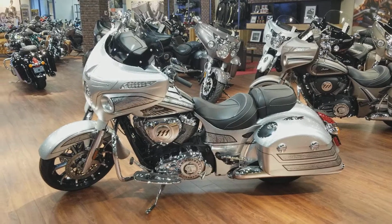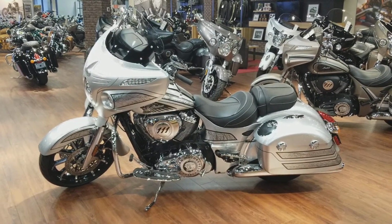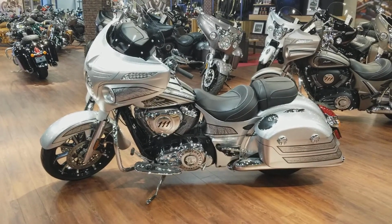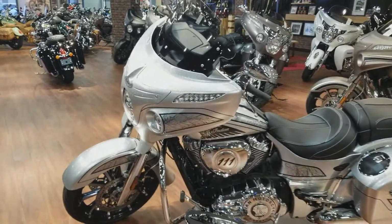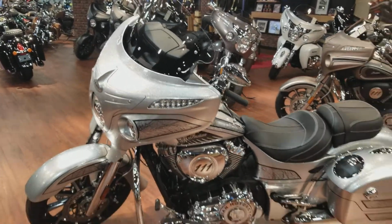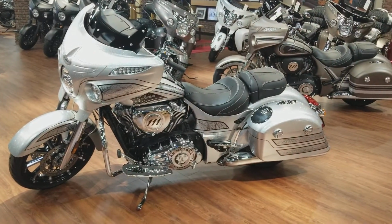The riding season has arrived at Pro Caliber Vancouver. We're over here on the Pro Caliber Indian motorcycle side, and we've got a very special bike. We've got a limited edition Chieftain. This is a very limited production bike with a custom paint job. You can see it's just a beautiful machine. This will be the only one we have like this, and there's not very many of them produced. So if you pick up this machine, you're going to have a very unique machine to ride.